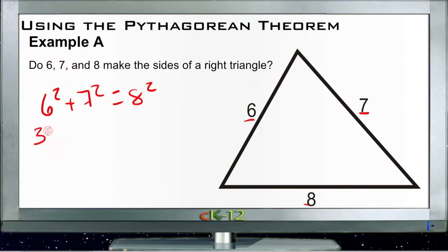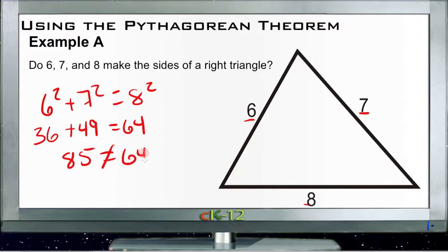Well, 6 squared is 36, and 7 squared is 49, and 8 squared is 64. Is 36 plus 49 equal to 64? No, because 36 and 49 is 85, and 85 is obviously not the same thing as 64. So no, these do not make a right triangle. Does that mean they don't make any triangle? No, it doesn't. They actually can make a triangle, no problem. It just isn't a right triangle, that's all.